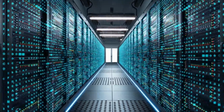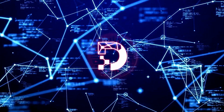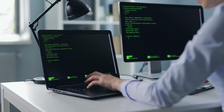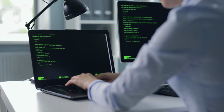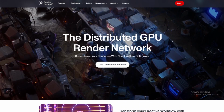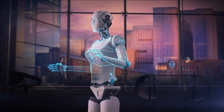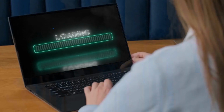Instead of having massive data centers like traditional cloud providers, DESTRA lets anyone share their GPU power with the network. If you've got a decent graphic card sitting idle, you can loan it out and earn rewards. On the flip side, developers who need computing power can tap into this network without spending a fortune. In this space, they're going up against established players like Render Network, which has been the go-to for decentralized GPU power.